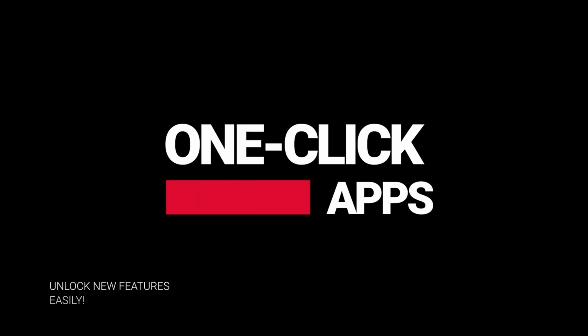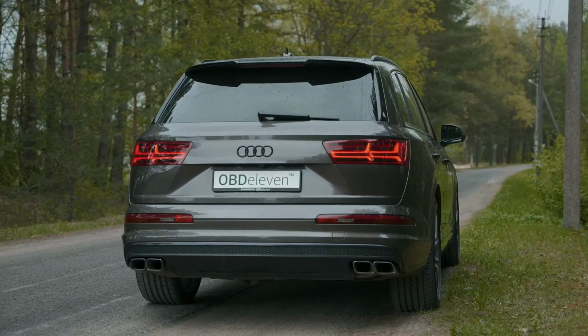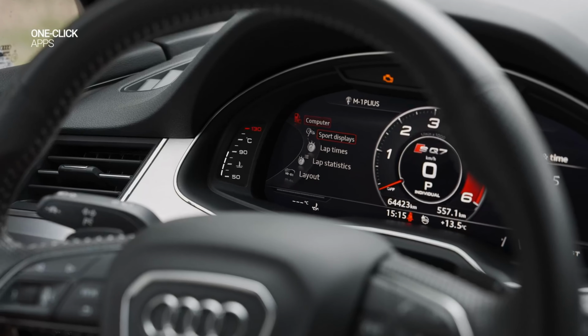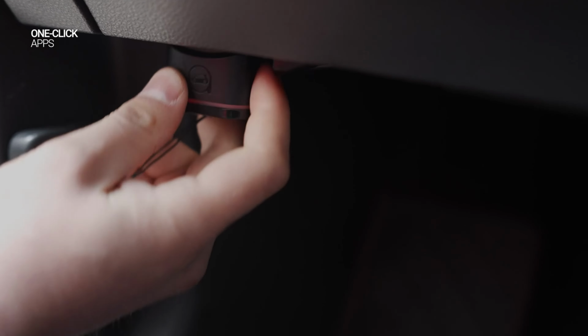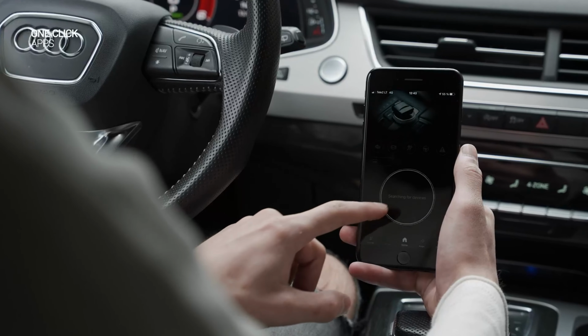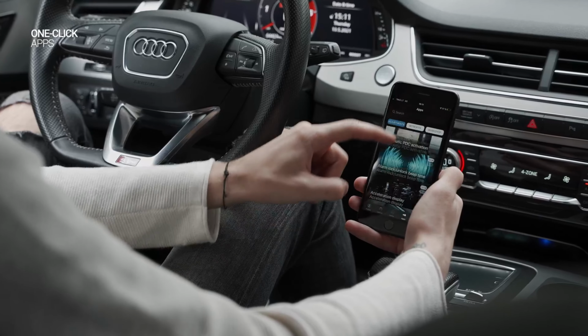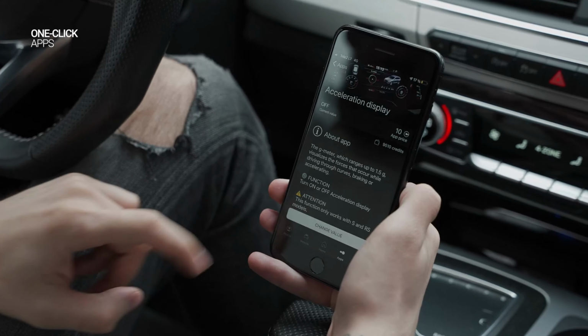After measuring your car's performance accurately using Racebox, how about customizing your machine even further with OBD11? This device makes it easy to diagnose and customize your vehicle with just a few taps on your smartphone. OBD11 is a reliable, user-friendly car diagnostics and customization tool for every driver.